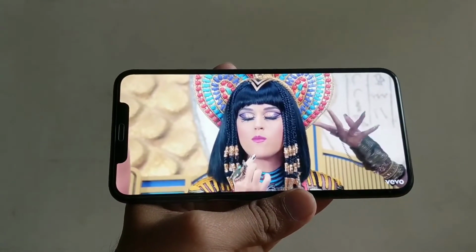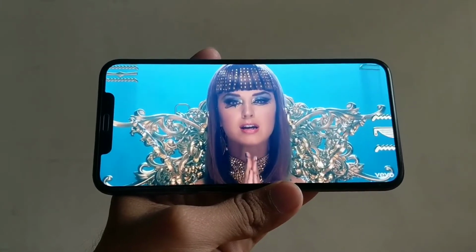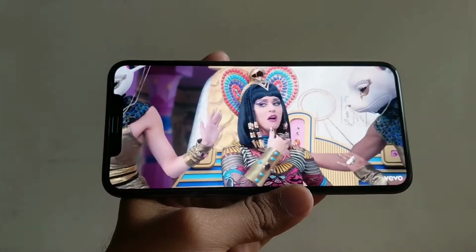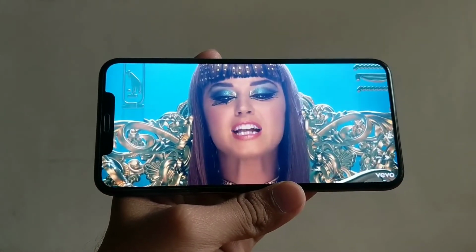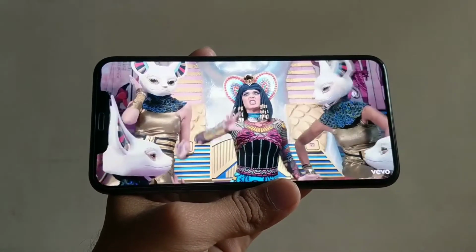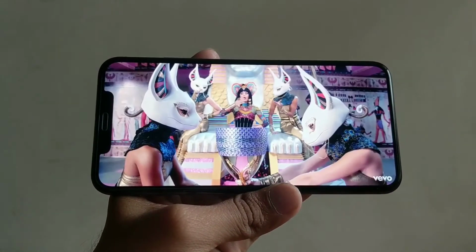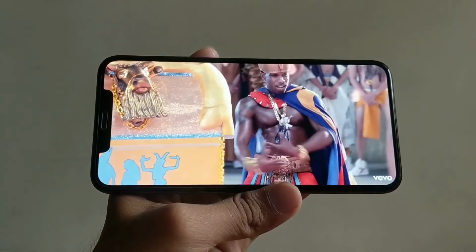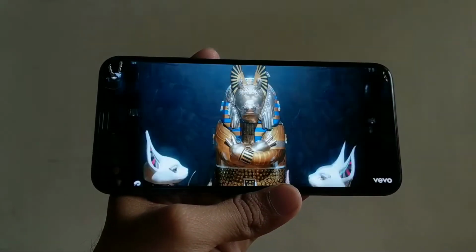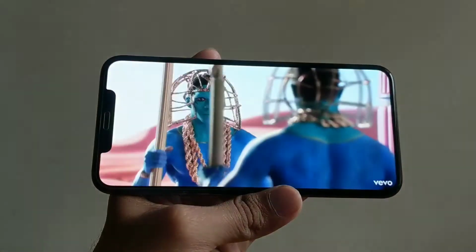Alright, this clip is being played at 1080p and it's at its maximum brightness right now. I mean, just look at the quality of this display. Just look at how much the colors are popping out of this. After the Samsung Galaxy Note 9, this is the second best display you can get on any smartphone right now. That Note 9's display was a notch above this, but believe me, after the Note 9, this is the second best display you can get on any smartphone right now.